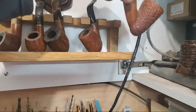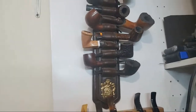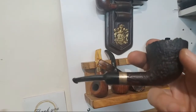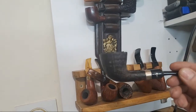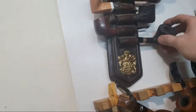And this one I have to turn around. Okay, so this is a 14 pipe belt, which is very cool. At the bottom we have the Stanwell Pipe of the Year from 2020, is it? Yeah, 2020 Pipe of the Year. A beautiful sandblasted pipe. Smokes very well. Quite a neutral flavour.